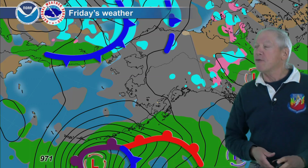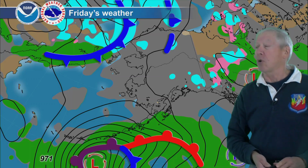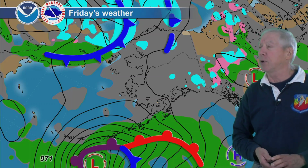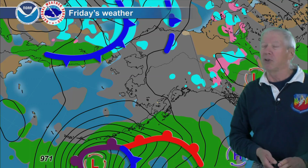Check out this warm front that's with the system. It's really pumping up some moisture, so you can expect the Alaska Peninsula and the southern part of Kodiak Island to get some pretty good rain. In the meantime, some higher elevations will get a little bit of light snow, and then most of the precipitation will be in northwestern Canada.